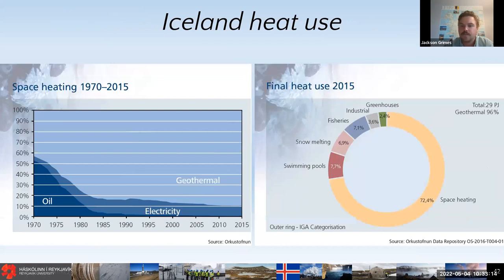And the final heat uses within Iceland, once again, most of it is for space heating, but then balneology, heating of swimming pools, snow melting in the streets, in the fisheries, in the aquaculture for keeping the water at a consistent temperature for the fish, industrial applications. A big industry in Iceland is aluminium production. A lot of it is created using the high temperature and then shipped to Europe or the United States. And then, of course, the greenhouses, as previously discussed.